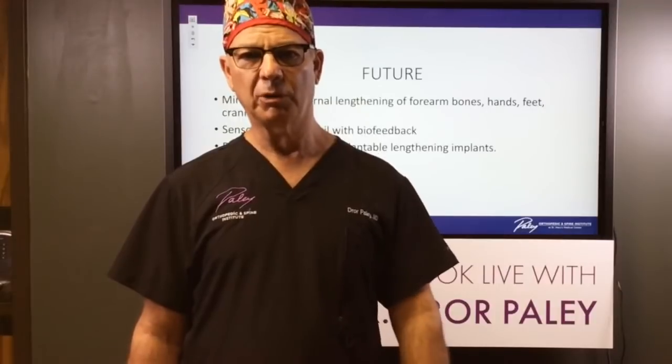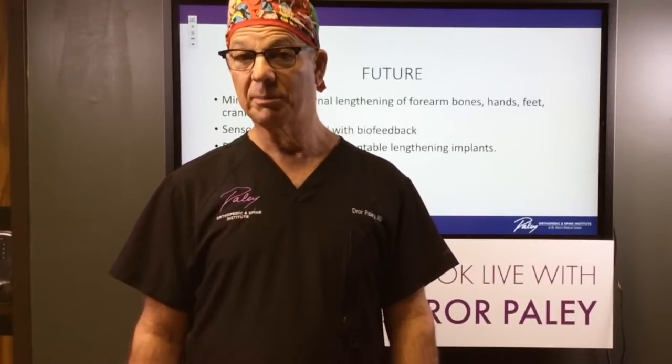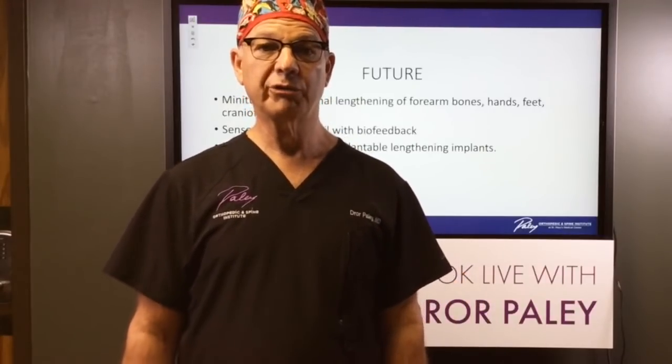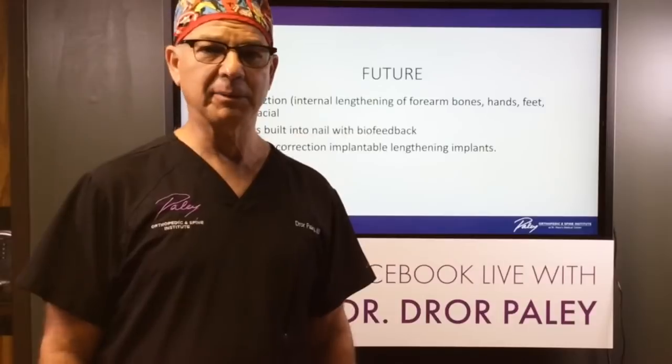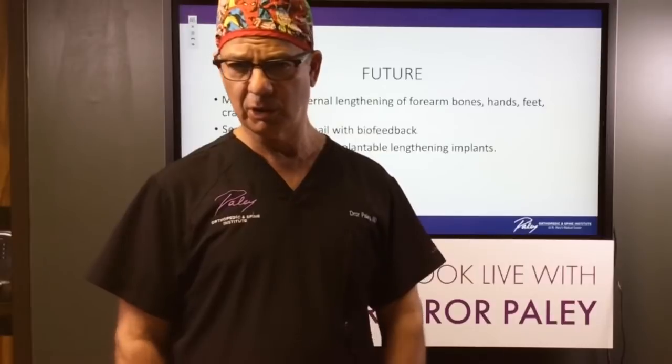The problem is the devices, these implantable devices, are very expensive. I mean, for example, the Stryde nail is about $20,000 per device. So if you need it for both sides, that's $40,000 before hospital costs, surgeon's fees, physical therapy, or anything else. So the floor is the cost of the implants.